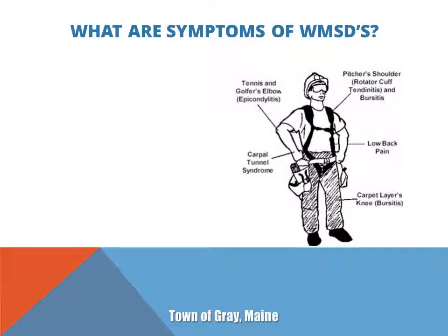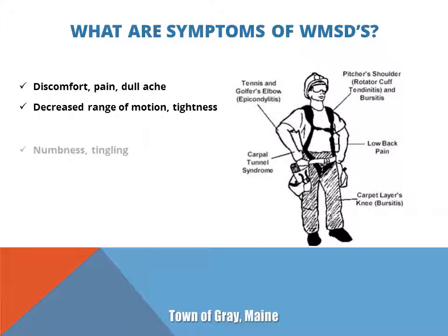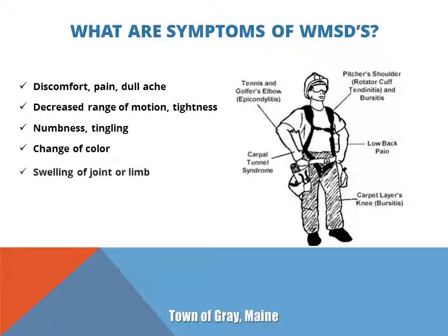And how exactly will you recognize WMSDs? What are their symptoms? Well, you should look for discomfort or pain or dull ache, decreased range of motion or tightness, numbness or tingling, change of skin color, or swelling of joints or limbs, or even a decreased grip strength. All of these could be symptoms of WMSDs.